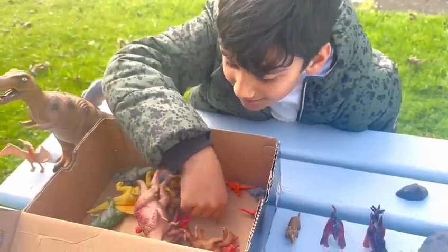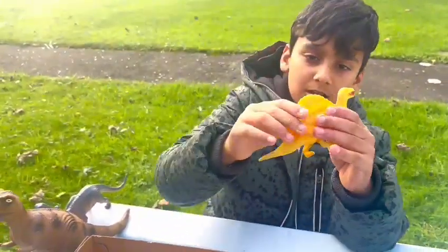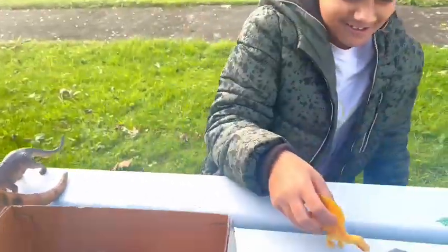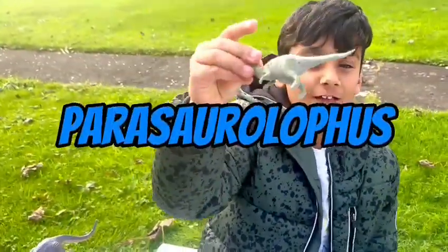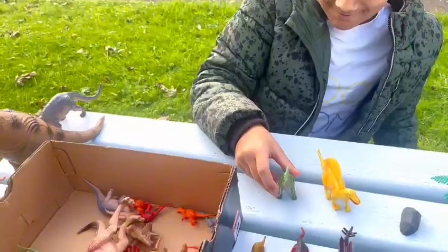Let's see. This is a Spinosaurus and it has a long fin. And I don't know why there's blood on here. This is a Parasaurolophus. And it's a tricky name. Let's put this right here.